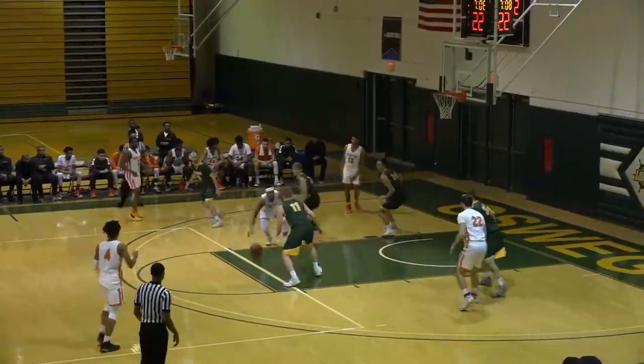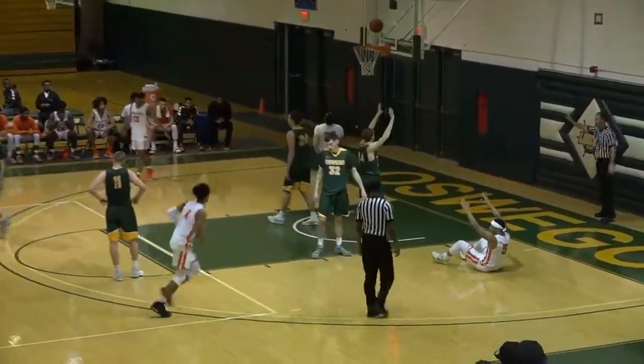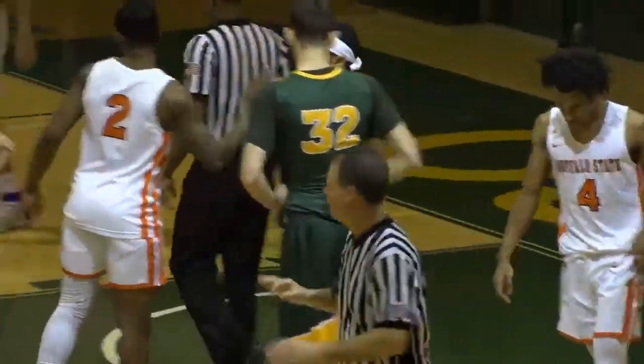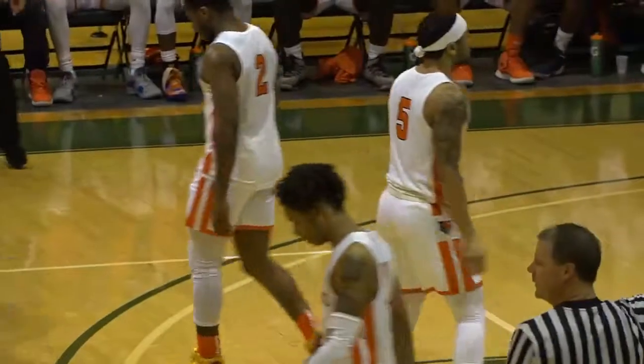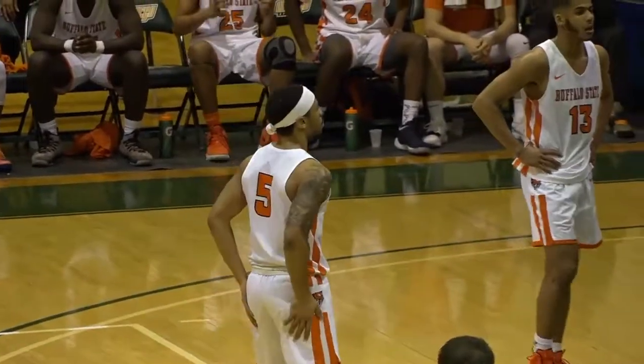Here's Holloway driving in on Sarica, crosses him over behind the back, goes to the rim. He'll go to the line after the foul by Bo Sarica. And a much-needed substitution as Liam Sanborn will come in. So will Quinn Carey, and so will Joe Sullivan. Coach Leone has had enough of his bench, and he's going to get the starters back in as Pierre will follow those three.